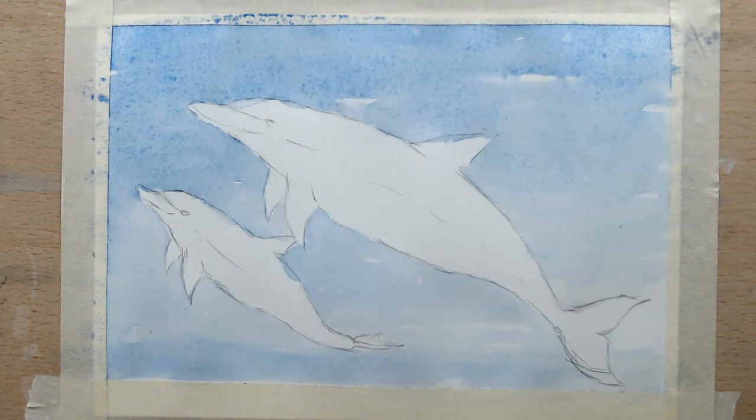Okie doke. So I'm going to let that dry a little bit, so I might go on to the dolphin. I'm using silver black velvet brushes and the dolphins are sort of a grey colour.